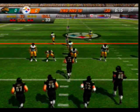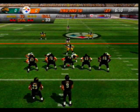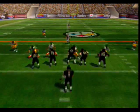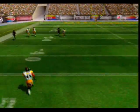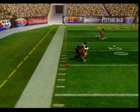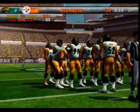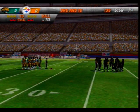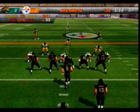Second and 10. Ball on the 33-yard line. Barber, the man in motion. Hey, watch that screen. Long throw. Almost picked off. Trying to throw a deep one, but incomplete. And then we'll face third down. Third and 10. Ball on the 33-yard line.